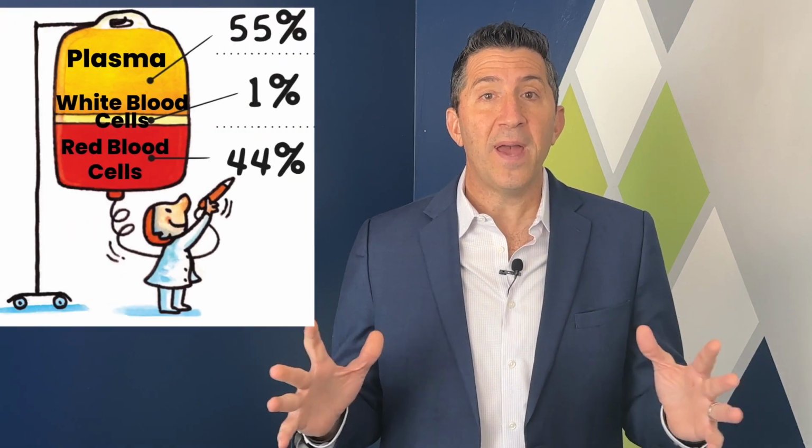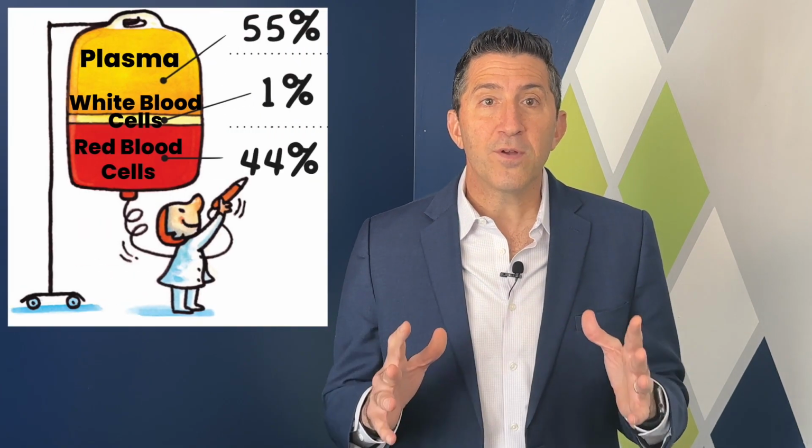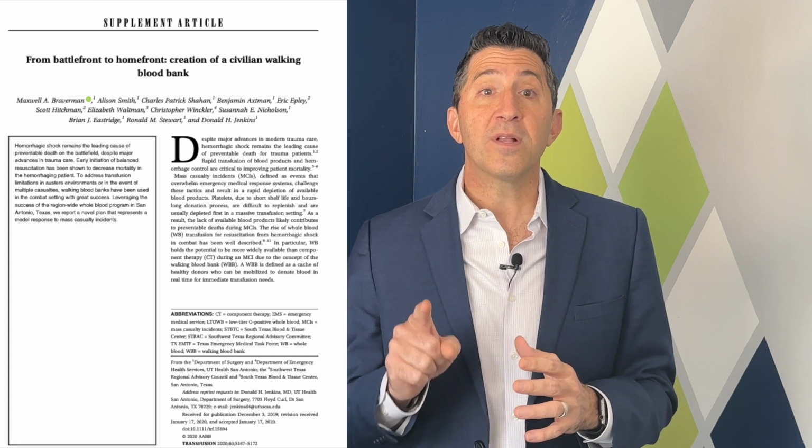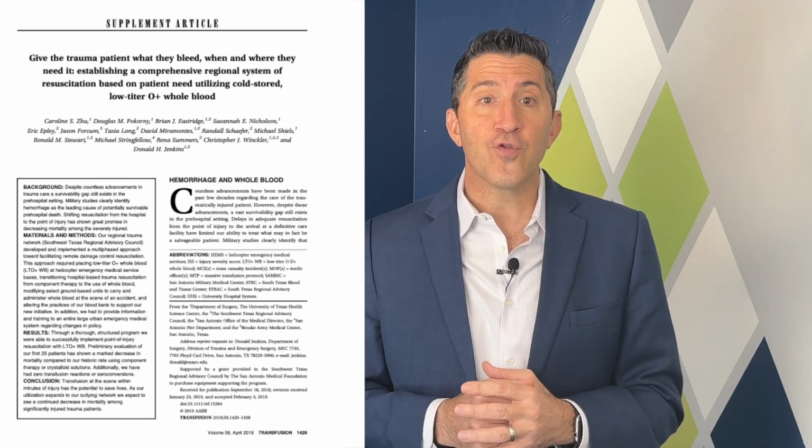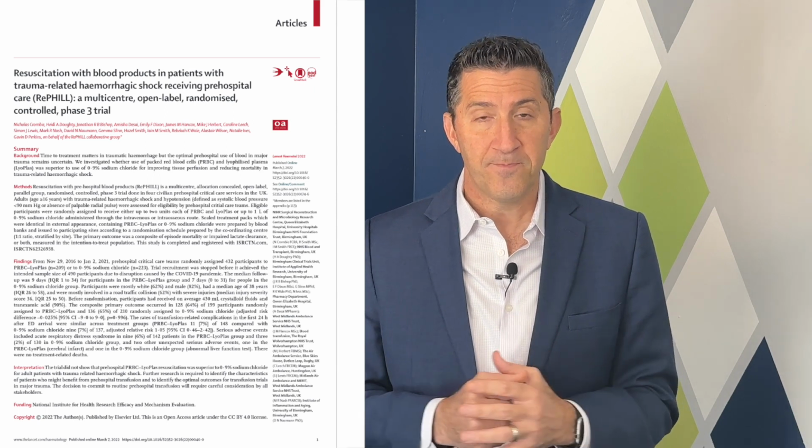Currently, most hospitals use individualized bags of packed red cells, platelets, and plasma from multiple donors, which are time-consuming to infuse separately. However, we've begun to see a shift towards use of whole blood, which comes from a single donor and contains all the components in one bag. It's a much simpler and faster process, and both military and civilian data suggest that it could greatly improve care for trauma and medical hemorrhage patients.